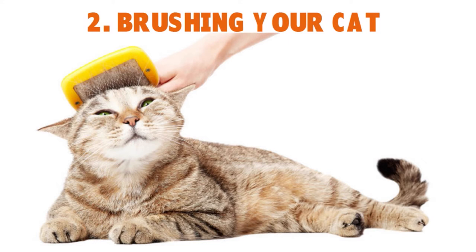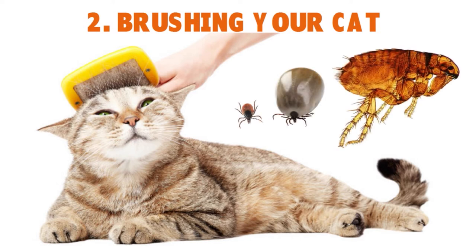Now, during your weekly grooming sessions, you can run your hands along your cat's body. You can check for wounds, bumps, and hidden tangles. Also check for ticks and flea dirt, black specks of dried blood left behind by fleas. You can sneak a peek under his tail to check for feces attached to the fur that may need to be snipped away with scissors.